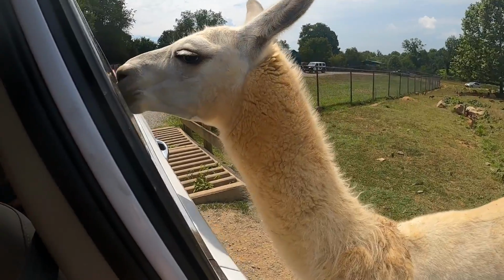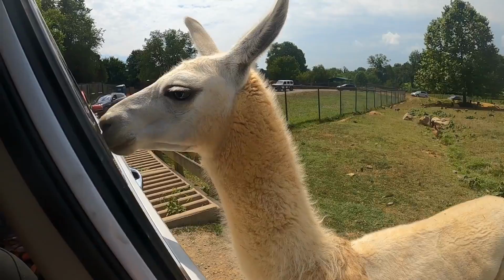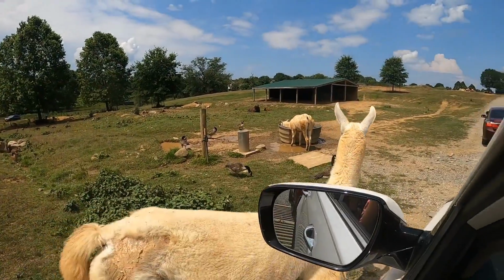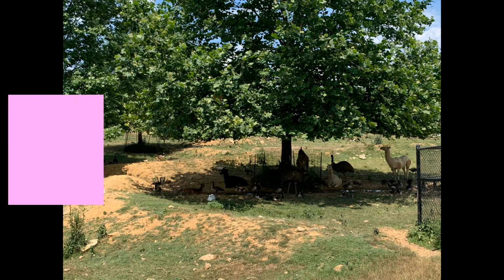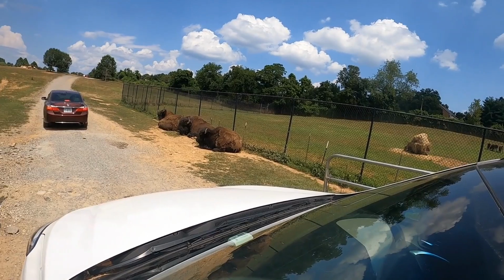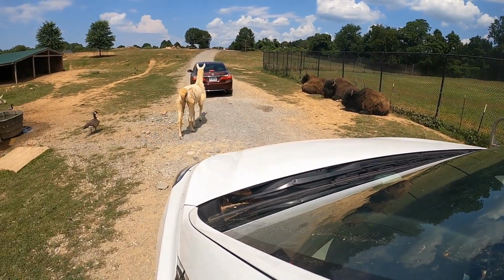I'll show you that. And you'll see this very, very fun-loving llama came right up to me and came right up to my 3-year-old. And surprisingly, he wasn't scared at all. As we waited to go up the hill, we kind of had an I spy of animals. It was a very hot day. We saw deer, llama, geese, emu. They were all just kind of sitting there in the shade. I don't blame them. We had the air conditioning blasting.